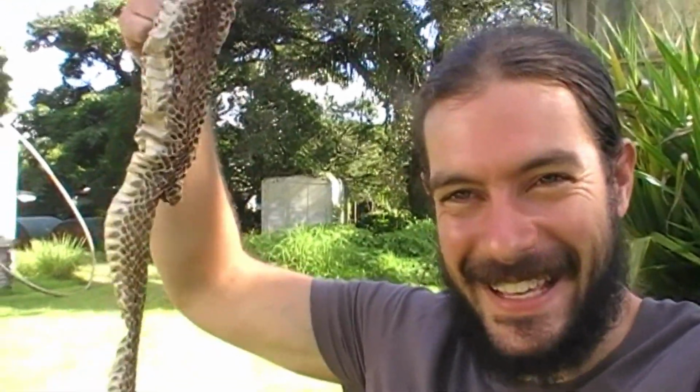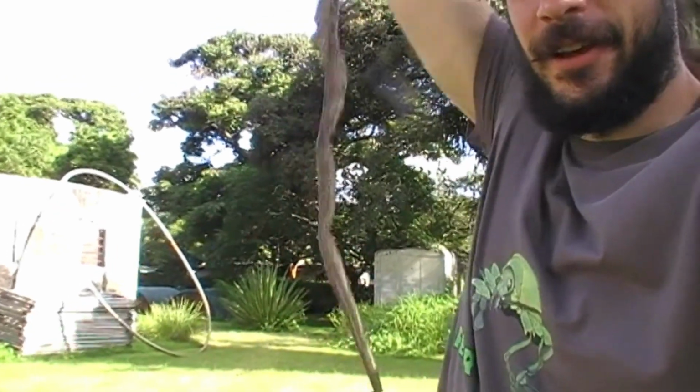I might seem a little bit more nervous today than usual because while I was scything to clear this area for planting, I found this. So this is about half of the skin of a spitting cobra, I suspect. I'm thinking female. And it was still sticky when I found it, so she's probably around.